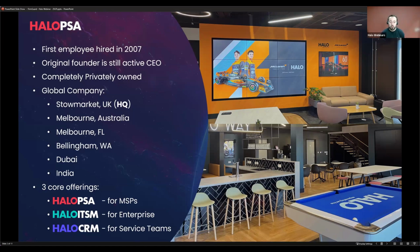And what we do here at Halo is we like to think quite simple. We develop, support, implement a single platform, the Halo platform. However, that platform is diverse enough to satisfy a variety of different audiences. And currently, we have 3 core offerings built upon the Halo platform. That's HaloPSA, which is tailored for MSPs. But we also have Halo ITSM, that is tailored for the enterprise market. And then more recently, as of last year, Halo CRM, that's targeted for service delivery teams.